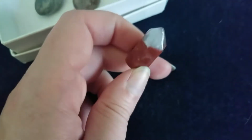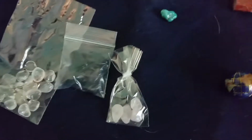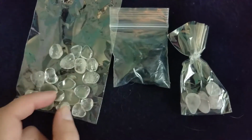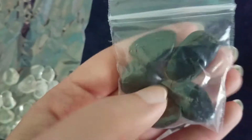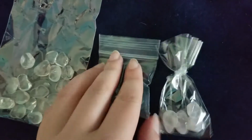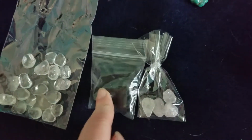This was a sort of bad online purchase, but I still love him. This is a piece of tumbled turquoise. These little guys I was using to decorate my Book of Shadows. Little tiny quartzes, sort of dime-sized, onyx, and then onyx or obsidian, blackstone, not sure. And then little rose quartzes. I will use these in projects later, I'm sure.